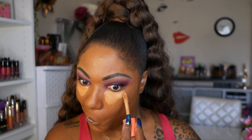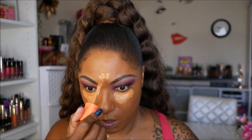Okay, you guys, so let's jump into this concealer. The shade that I have is 11, so I'm just going to place this in some of the area under my eyes and just to highlight a little bit, cover my mustache a little bit. Y'all know the drill. Yeah, definitely, just looking at it, I could see that this is like some serious coverage.